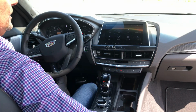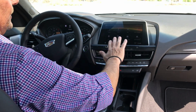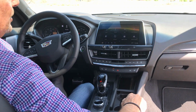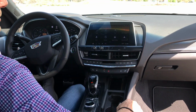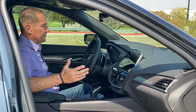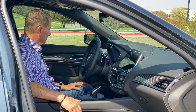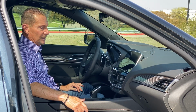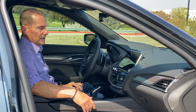If I hit this home screen right here, this brings up all the different settings I can come up with. I can do Apple CarPlay. That has to be wired though. Also has Android Auto if you don't have an iPhone, and I think they did a great job on this. For the money, starting off at $41,000, that's pretty good.